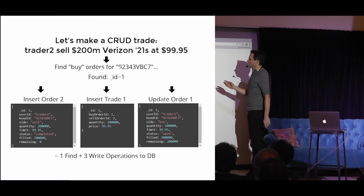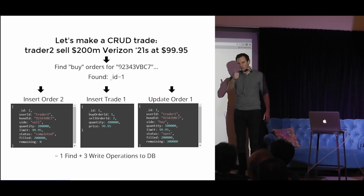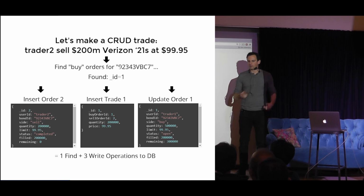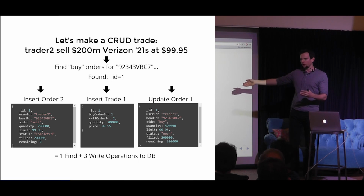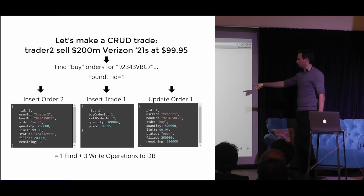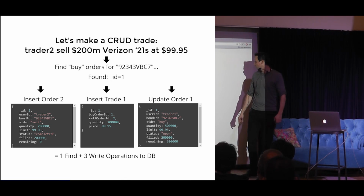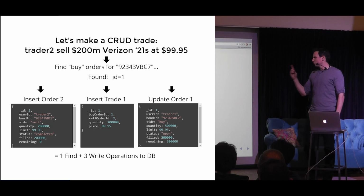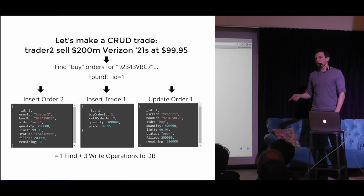So the way that we do that is, well, first we have to record the fact that order 2 entered the system, so there's one insert there. We have to record the fact that order 1 and order 2 traded with each other, so there's a new object that we have to write. There's another insert there. But then we have to go back to order 1, and we have to update the state, and we have to say, okay, order 1, you've been filled 200,000. So in that one transaction where I accept a new order, I did one find and 2 write operations to the database.